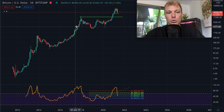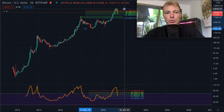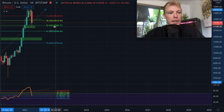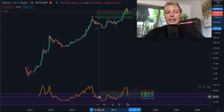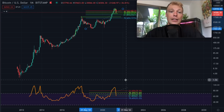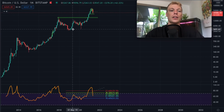But if I were to measure the same move right here in the price, then you can see that we retraced back to approximately the 50% Fibonacci level, which means that the monthly RSI is retracing further, and normally that is a bullish sign, guys, showing that Bitcoin still has some strength in its price, and that the monthly RSI is actually creating more space for bullish momentum.